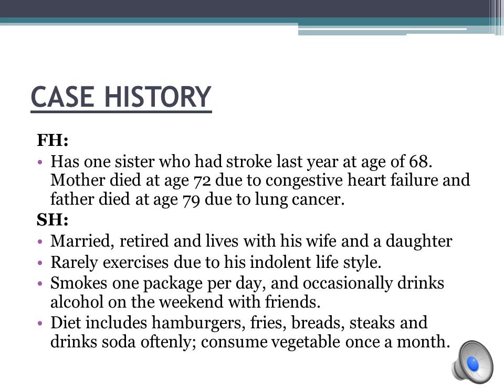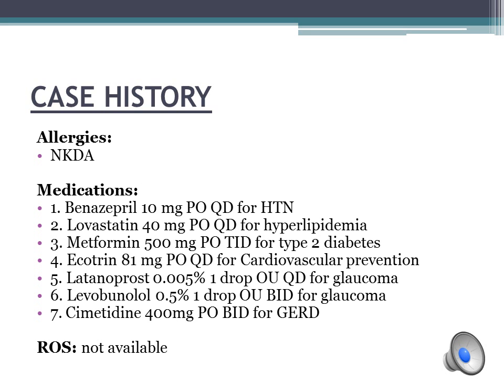He rarely exercises due to his indolent lifestyle. He smokes one pack per day and occasionally drinks alcohol on the weekend with friends. His diet includes hamburgers, fries, bread, steaks, and he often drinks soda. He consumes vegetables once a month. He has no known drug allergies.